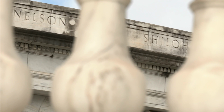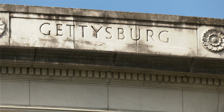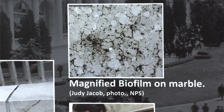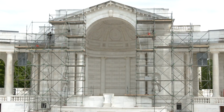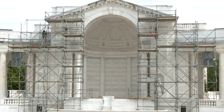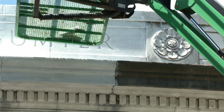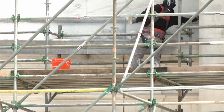We started in 2014 to look at what this building needed. And one of the things we noted was the number of stains on the buildings. And as we got into it, we realized that this was a biofilm. We started a series of testing of different products and methods to help us see which product would be the best in preserving the marble, getting that dark stain kind of lightened up, and that is zinc oxide. We're now applying it on the building. It is environmentally safe, and it has a long life.